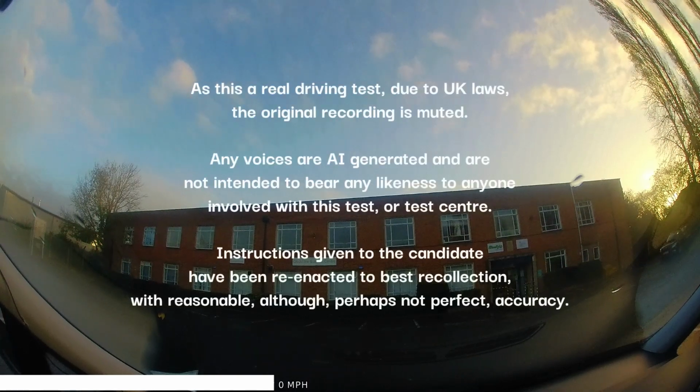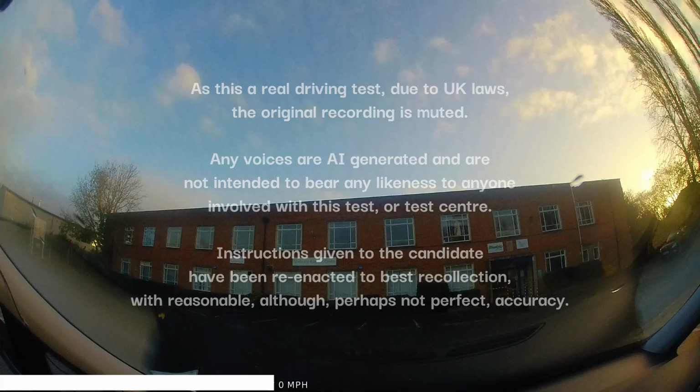All right, throughout the drive, I'd like you to follow the road ahead, unless directed otherwise by myself or by traffic signs. If I want you to turn left or right, I'll tell you in plenty of time. If you're not sure where we are going, even while following the sat-nav, please ask.